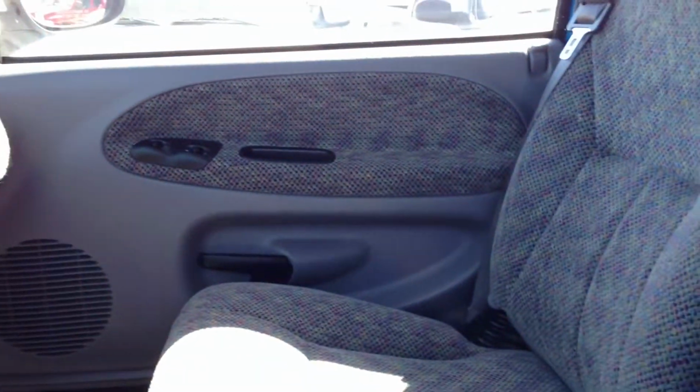Your seats are in fantastic condition. Very rare for this fabric to hold up like this. It looks really good on the interior. Carpet looks good. Door panels look good. Let's see if there's any hidden cracks. These are famous for cracking under the dash. I think I see a little hairline crack right there.